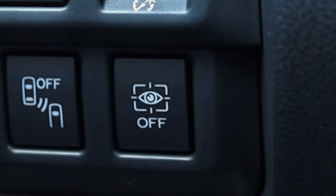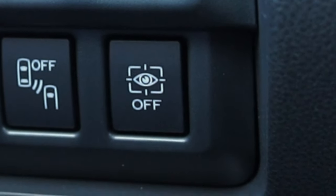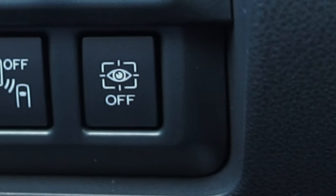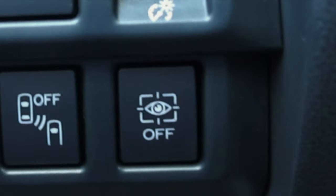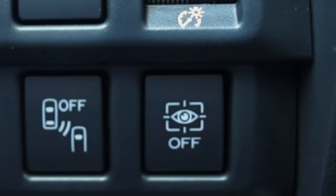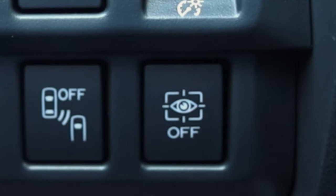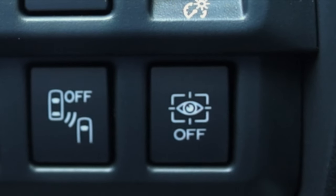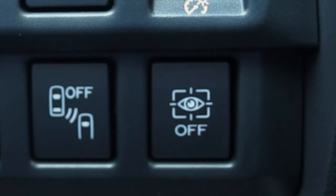All right, now I want to talk about this final button for a little bit. I didn't quite understand it at the time of filming, but I understand it a lot better now. This is the attention system. So the Forester will actually use facial recognition to see if you're nodding off or looking away from the road for too long. This is an incredibly helpful and safe feature for young drivers, people who sit on their phones a lot. It helps you keep your eyes on the road.